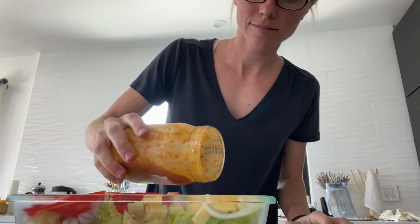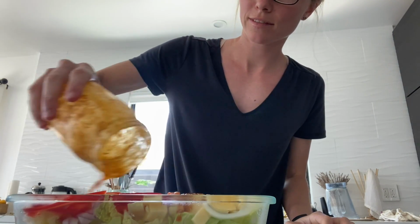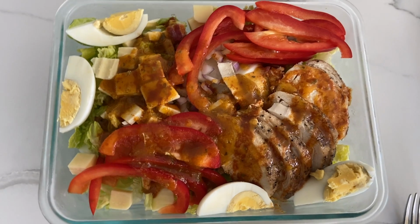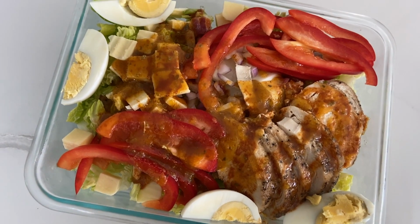But I'm super busy during the workday, so I don't have time to just sit down and make this beautiful salad. Not that it takes a long time, but to prep something in the middle of my workday, I don't have time for that. Or at least most days I don't have time for that. So I pre-made this the night before.